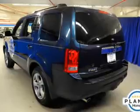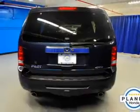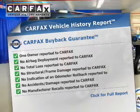Anti-lock brakes help you bring your vehicle to a safe stop. Heated seats are a desirable comfort feature. Let the sunshine in with a sunroof. This vehicle comes with a Carfax report, which reduces your buying risk by providing the vehicle's history before you purchase.